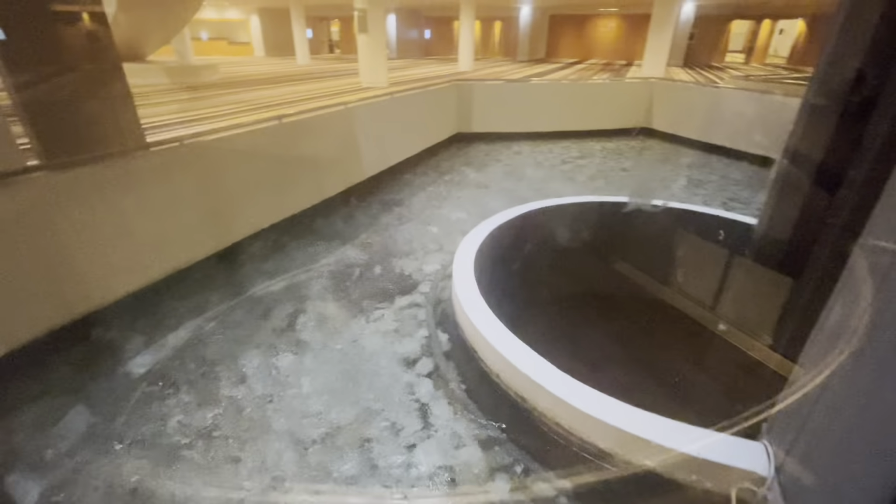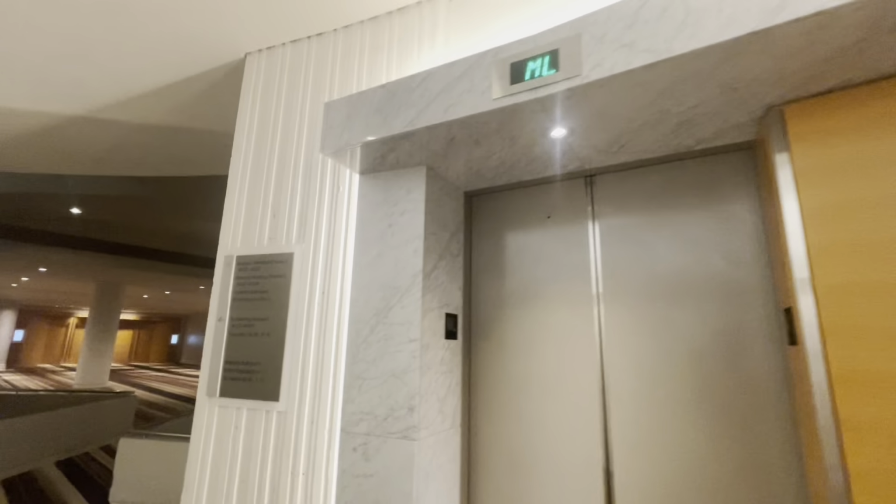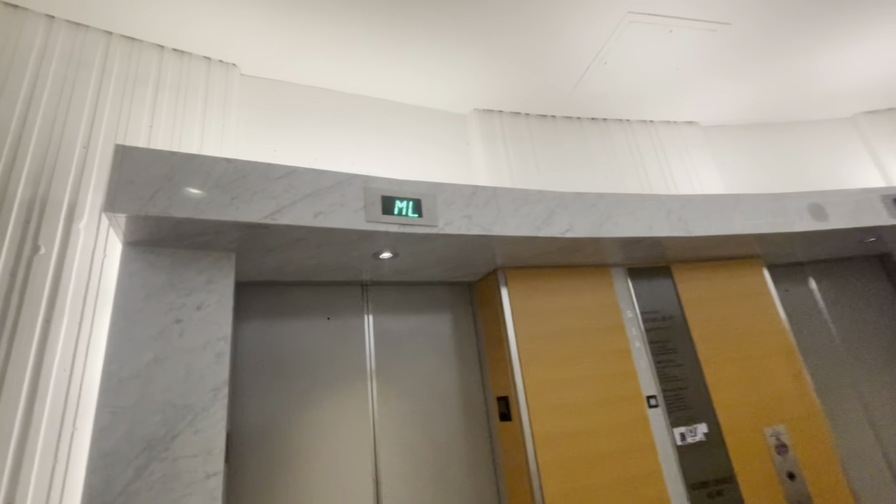Yep. All right, so this is gonna be my only ride because I do have to go film some other elevators here in the Hilton. So there you have it, folks. Here is my video of the famous Marriott Marquis elevators.